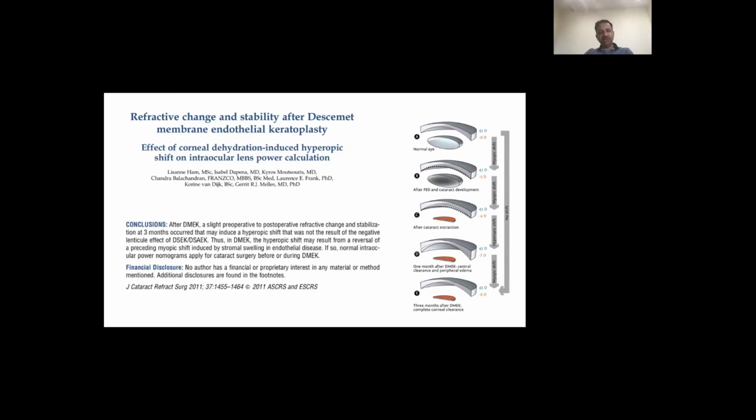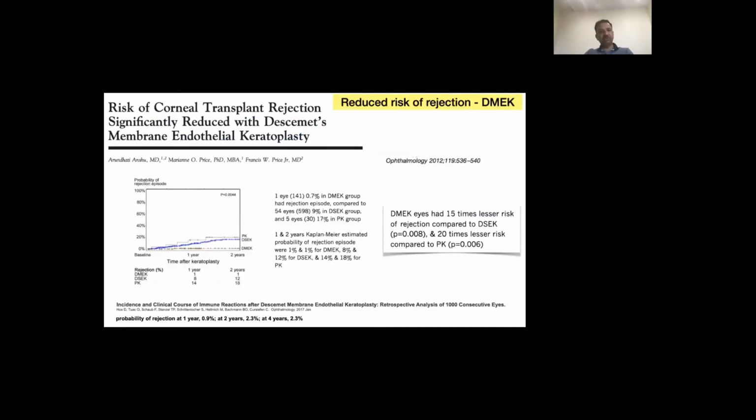The risk of rejection, yes, this original paper from Frank Price in 2012, showed that DMEK had 15 times lesser risk of rejection compared to DSEK and 20 times lesser risk compared to PK. So their incidence of rejection was only about 1%. But various studies in literature have shown that this risk of rejection varies between 1% to as high as 3 to 4%.